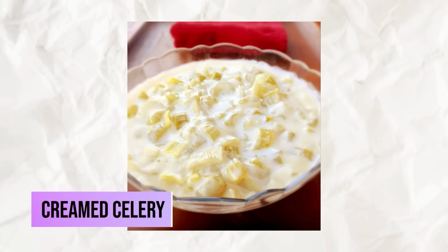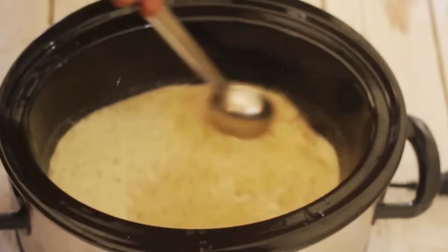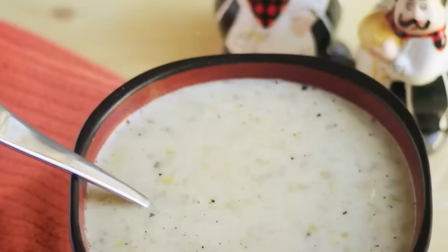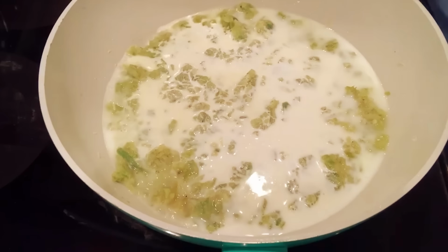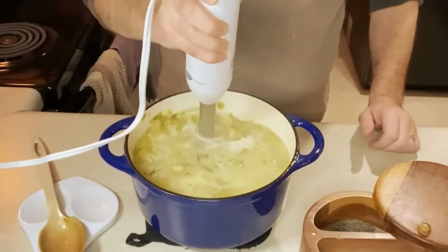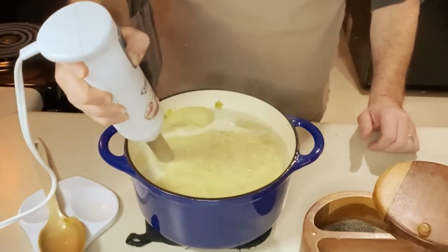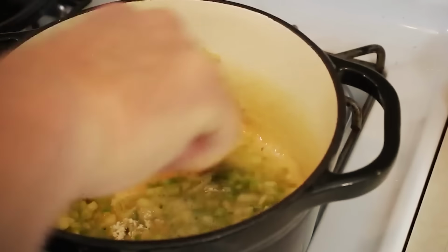Creamed celery was the sophisticated cousin of other creamed vegetables, turning the overlooked stalk into something worthy of fine china and silver spoons. Cooks sliced celery on the diagonal and simmered it until tender, then folded it into rich white sauce enriched with cream and butter. Seasonings were delicate: white pepper, a touch of nutmeg, perhaps parsley for color.